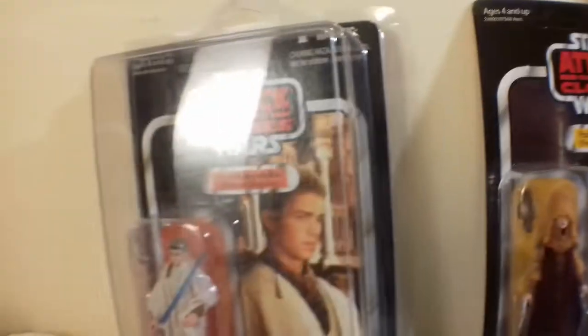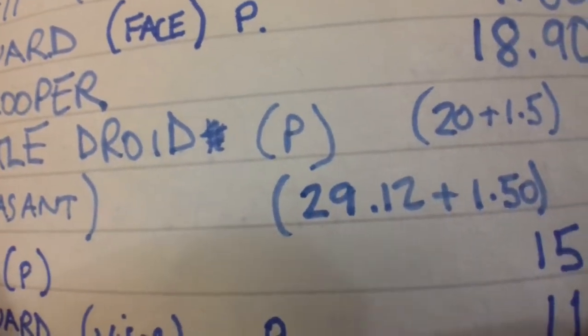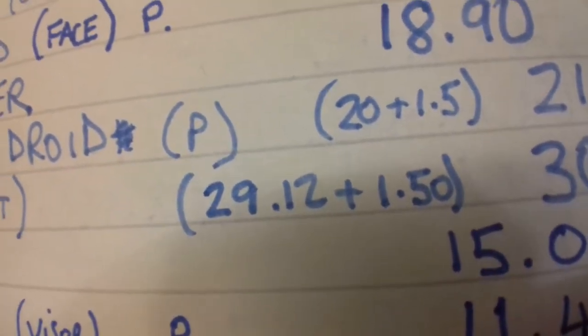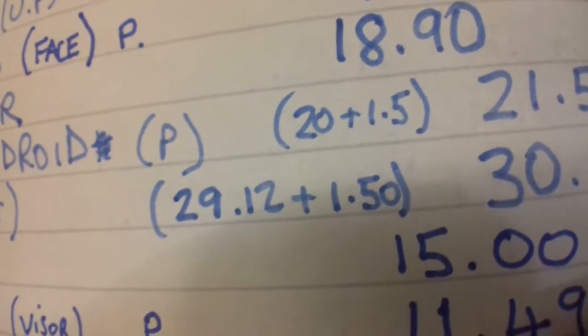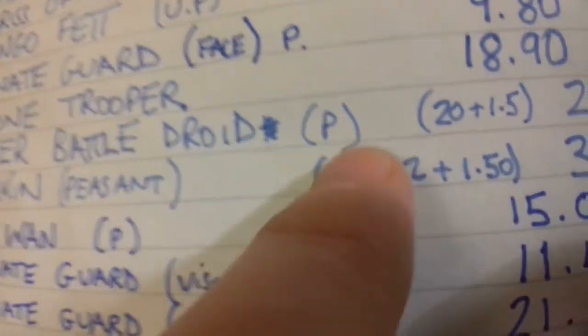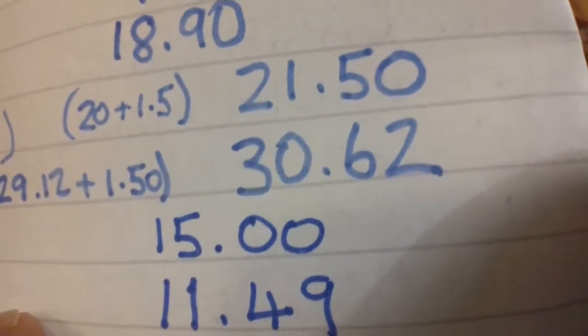If you want to know how much this cost me, let's go down and have a look and see, where is he? Anakin Skywalker, Peasant Disguise. It was £29.12. It was an auction, that. Plus the £1.50 postage. That's nothing for postage, is it? I wonder why it was that much for postage. Maybe because I was dividing it by 2 with another. Maybe that battle droid came with it as well. I think that's what it was. It was £3 postage, divided by 2, £1.50. Meticulous number keeping here. And he was £30.62.